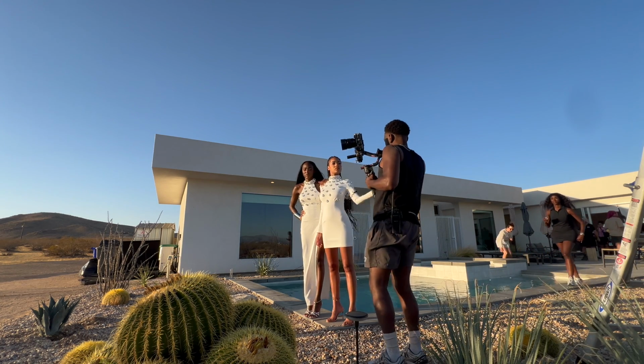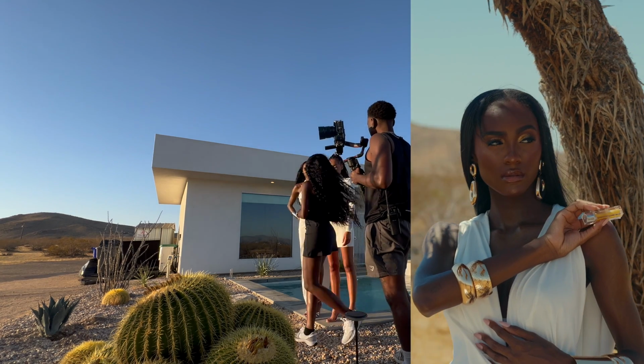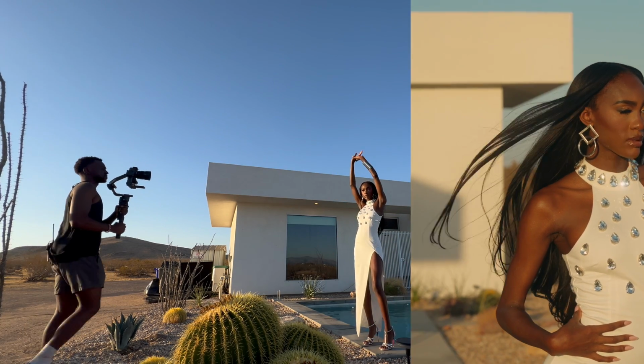But I wanted to get some cool shots where I'm kind of following around them and you can kind of see the background moving quickly. So I'll show you guys an example. And then right here, these are just some solo shots of the model.